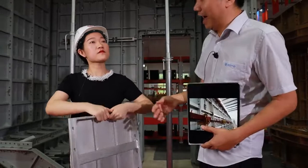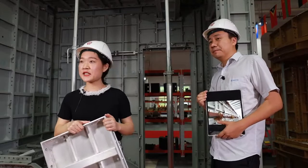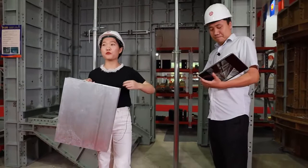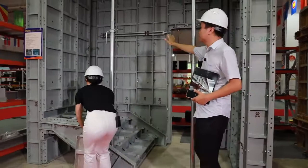How about the load capacity? Loading capacity is 60 kilonewton per square meter, with an average weight of only 22 kilograms. So it's light and manually movable. As we use the panels in the system, they are connected one by one.